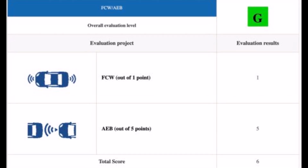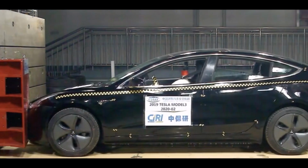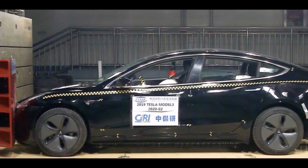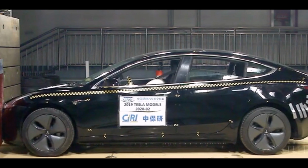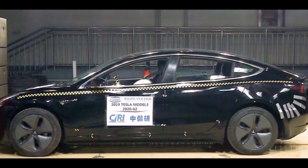Let me know what you think about these results, friends. Several days ago we had that dramatic video showing Tesla Model 3 made in China crashing, but we didn't have the results. I would like to hear your thoughts on what you think about these results, and do you think this is better than in the United States?